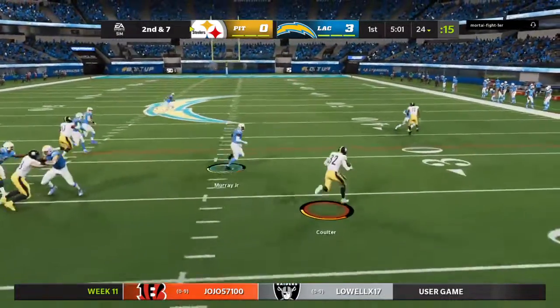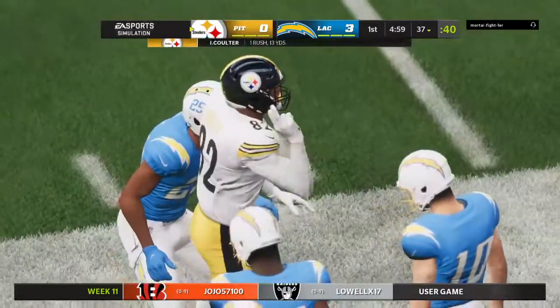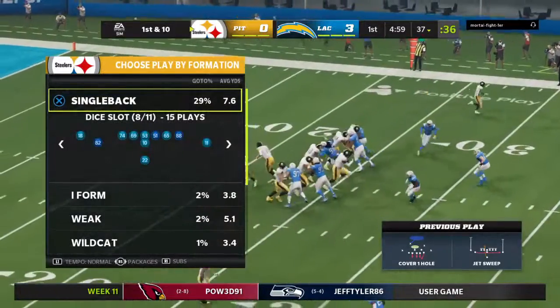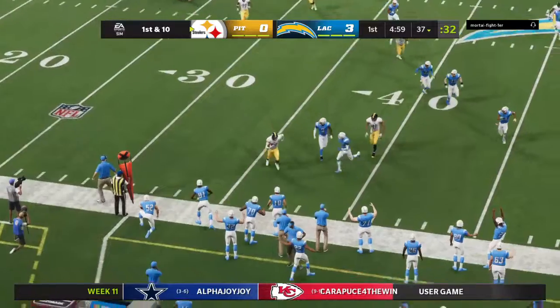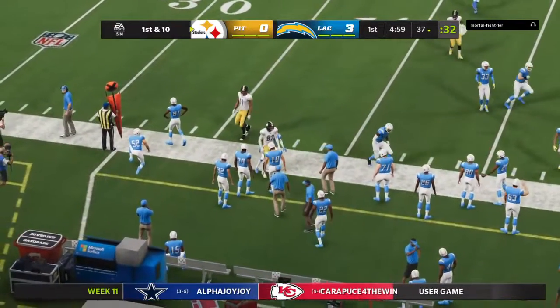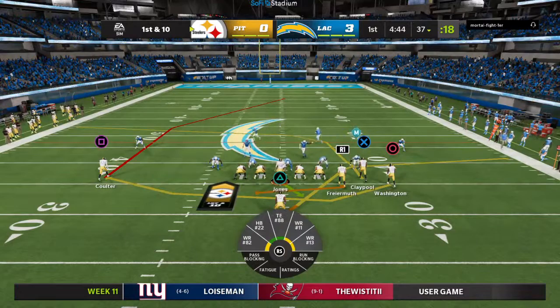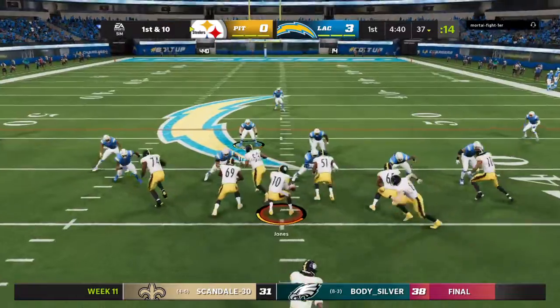And they'll try the jet sweep here. And he takes us beyond the 35 before going out of bounds. It's a Pittsburgh first down, a gain of 13. Well, I sure wouldn't be surprised if we see more of this as this game goes on, because we know they like to use their wideouts either on quick throws or on jet sweeps like what we just saw there. And to say that that one worked well, partner, that's stating the obvious.